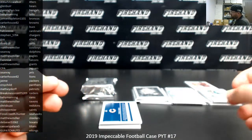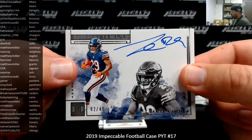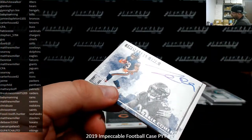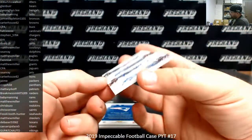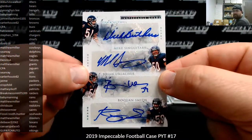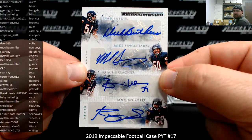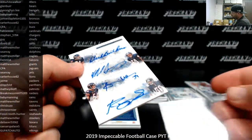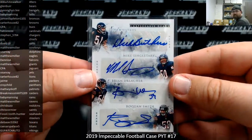That's right, it is Texas Tech, huh? Tariq Cohen, Indelible Ink for the Bears, number 49. Chicago Bears going to Glenn Burr. Glenn Burr's getting this next hit, too. How about a quad auto? Dick Butkus, Mike Singletary, Brian Urlacher, Roquan Smith, 8 out of 10. That's a beauty right there for any Bears fan. Let's talk about some monsters of Midway in different eras. That's like four different eras of Bears defense right there. That's really cool.